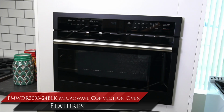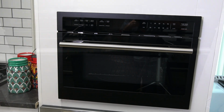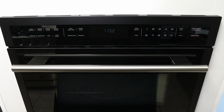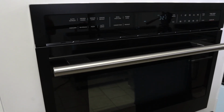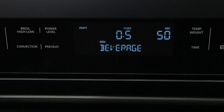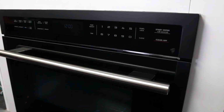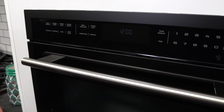Forno Appliances introduces you to the 24-inch 3093 microwave convection oven. Thick, durable handle for a professional look. With a wide range of cooking heating options from popcorn, beverages to pizza. This microwave is powered by 1000 watts to thoroughly cook or defrost any dish.